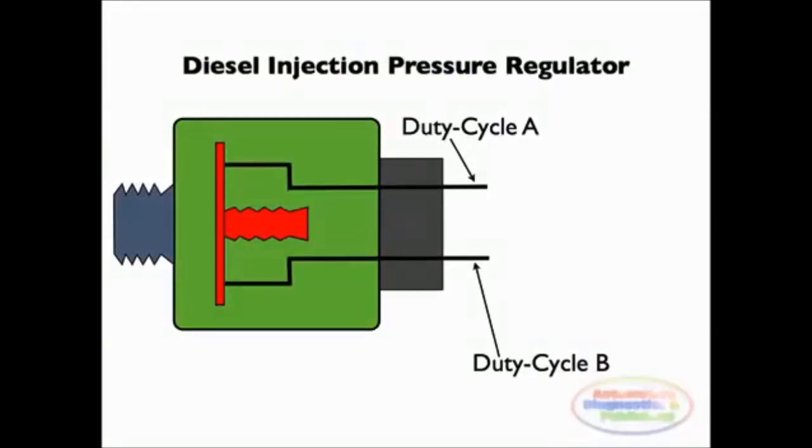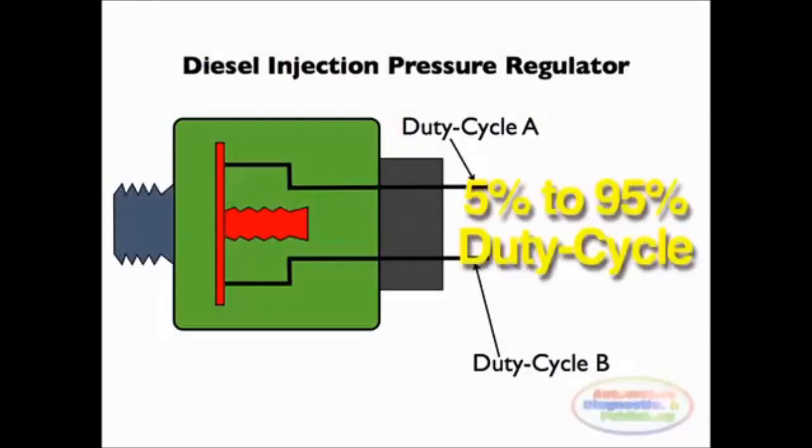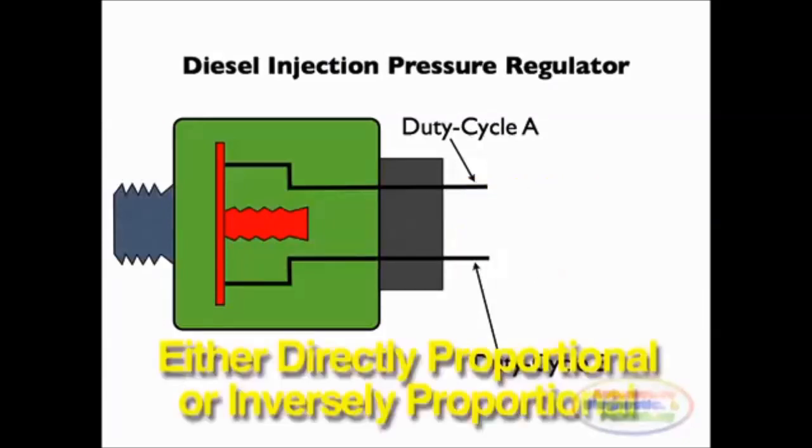The fuel rail pressure regulator duty cycle operates in a 5-95% duty cycle window, and unplugging the solenoid either drives the fuel pressure to the maximum level or vice versa. These sensors behave electronically in two opposite ways. Here is one type of output. You could also have the complete inverse, but the operation is the same.